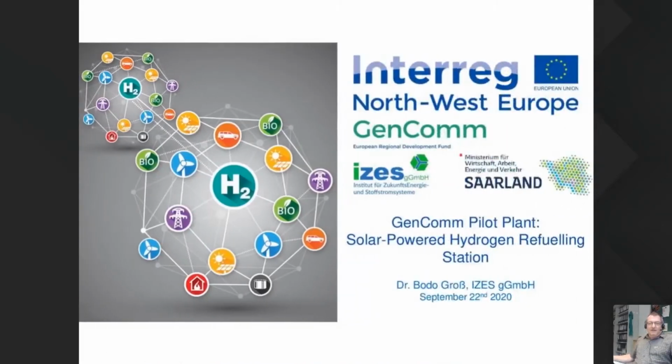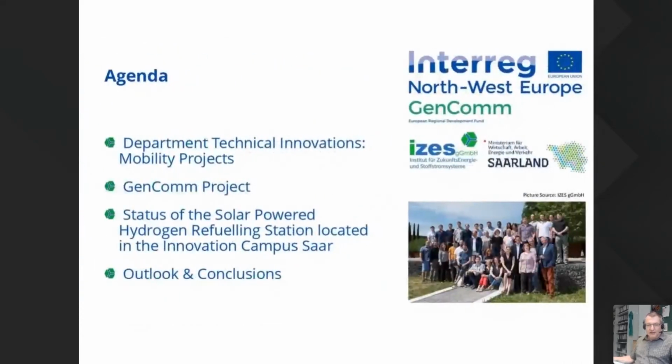So the thing I want to speak about this morning is the GenComm pilot plant. It's a solar-powered hydrogen refueling station. It's a more or less non-public station we will build within the GenComm project.